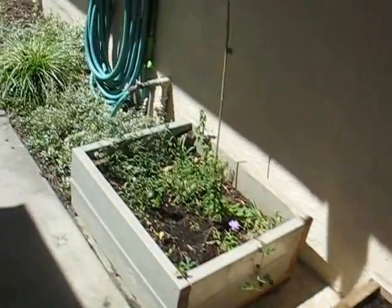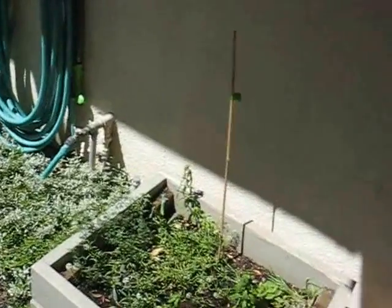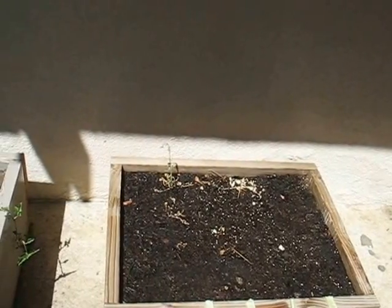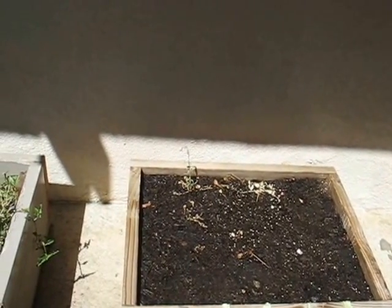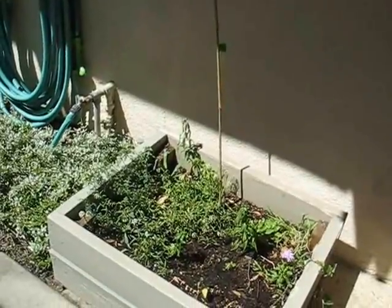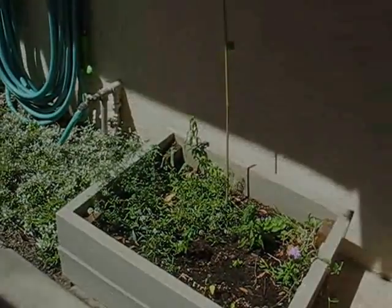So that's that, and this one's just filled with random flowers, which is what inspired me to do that over here. At least we'll give it a shot before we decide to just destroy these things and put regular pots back. So I think that's pretty much it for today, because there's not a whole lot more that's changed around here.